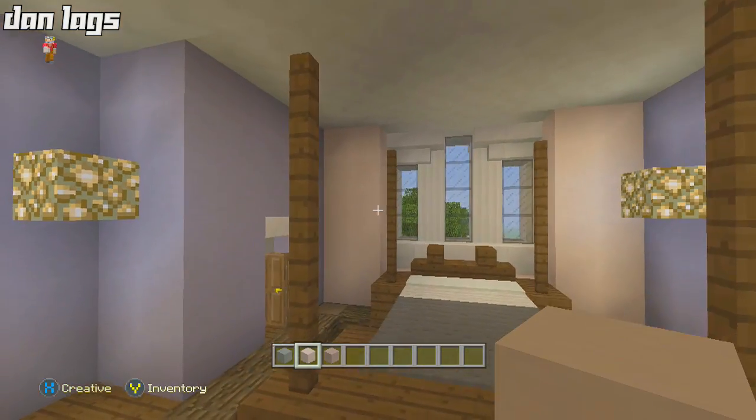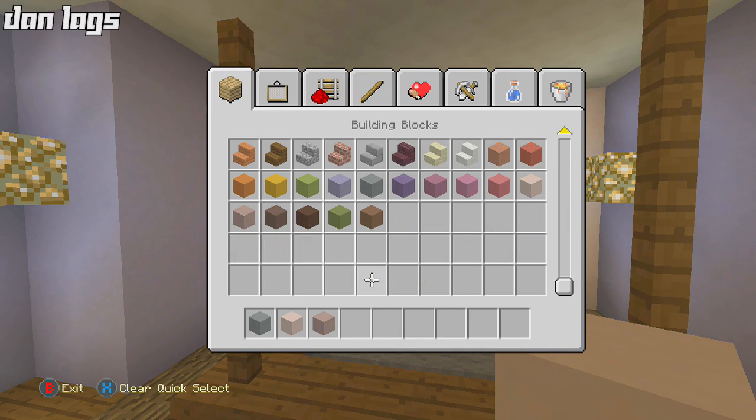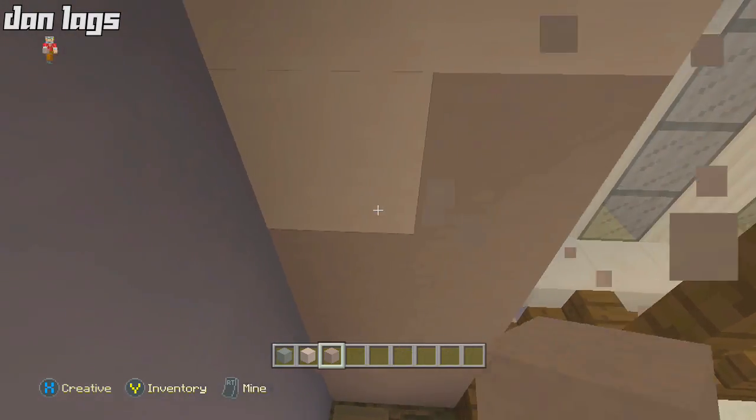Trying to decide if that's a good color or not. It's a little too pinkish for me, honestly. If it was a little bit more tan colored, I think I might go for it. But let's try this color because this one is a little bit different. Oh, I think I like this one a little bit more.